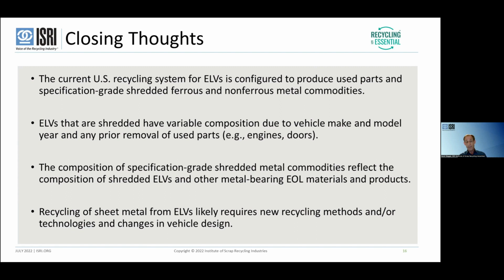And then finally, recycling of sheet metal from ELVs likely requires new recycling methods or technologies and changes in vehicle design. Again, no one is going after end-of-life sheet metal to shear it off, to rip it off certain parts of the vehicle. There was a discussion about whether you can chop a vehicle in half and remove the aluminum rich part from the steel rich part. That really doesn't exist yet, especially since we recycle the past and vehicles weren't necessarily designed for that.